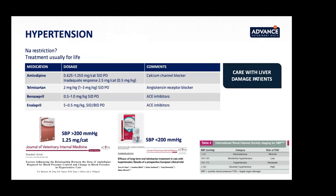What happens with hypertension? With hypertension, we don't know if we need to do a sodium restriction, but the diet includes that. And the treatment usually is for life. We know a lot of medications for the treatment, but the main treatment is amlodipine, because this is a calcium channel blocker, and this drug decreases the systolic blood pressure between 25 to 70 millimeters of mercury. So, you can see a very high response.